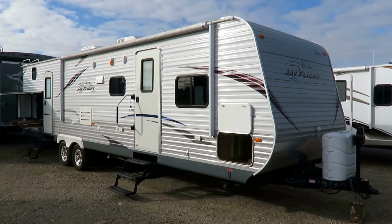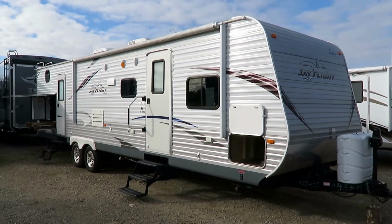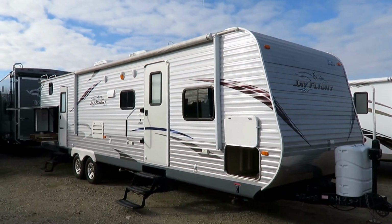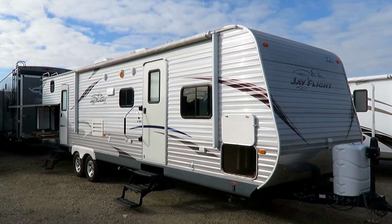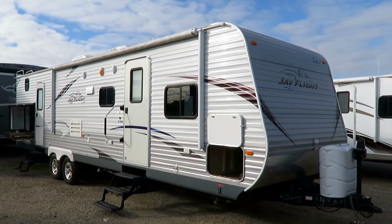This won't last long. This is a 32 BHDS J Flight here in our used inventory at Haylett RV of Coldwater, Michigan. And this is one of their most popular models. When people see the word used in the same sentence with 32 BHDS Jayco, it's like a homing beacon goes off and people just come from across the country out of the woodwork.